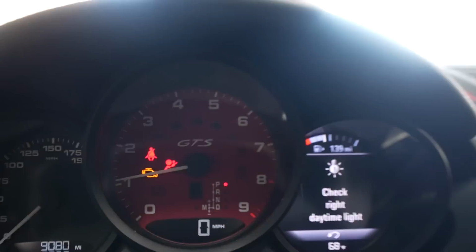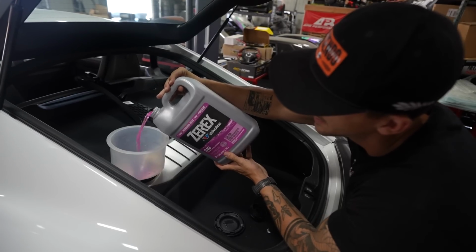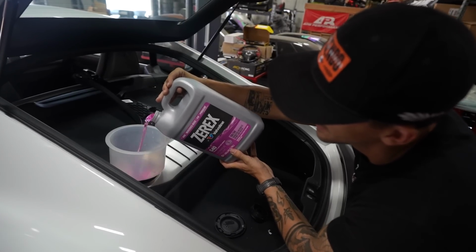In the last episode, we got the first start, but we were unable to keep the car running. Today, let's fix that. Today, we are officially, finally finishing up this wrecked Porsche Cayman. This time, we actually have everything that we need to get this thing running and driving like an actual car.